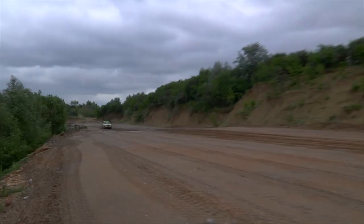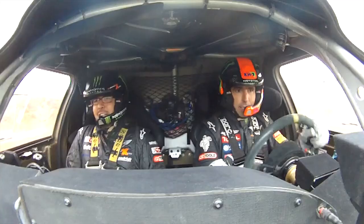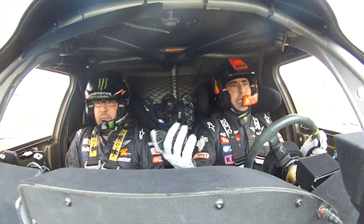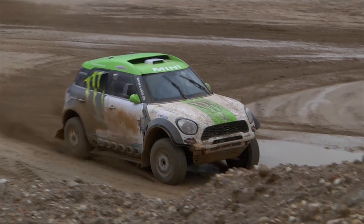Oh, that was a train. Holy shit! Doing 110k over a bump. Yeah, but you imagine 100 kilometers here. This is hard. Now it's 3, 4, 5 kilometers, but when you start the stage like 400 kilometers, 800 kilometers, it's different.